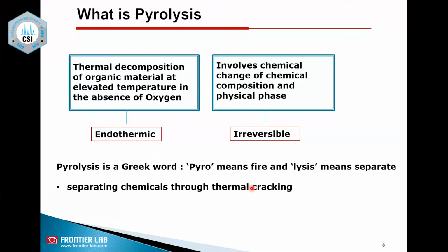Just for the benefit of some of the audience who may not have heard about pyrolysis previously, I want to spend a couple of minutes on it. Pyrolysis is a process of thermal decomposition of organic material at elevated temperature in the absence of oxygen. That's key. It is an endothermic reaction that involves a change of chemical composition, and a physical change is also possible. Most importantly, this process is irreversible. Pyrolysis is a Greek word: pyro means fire and lysis means separate. So you are firing a material, applying heat to it, to separate the chemicals from that material. Separating chemicals through thermal cracking is what pyrolysis means.